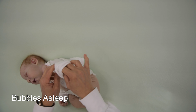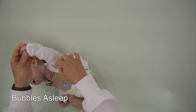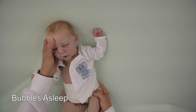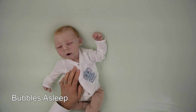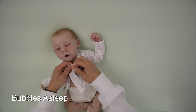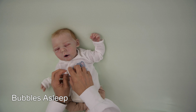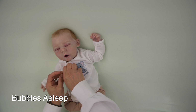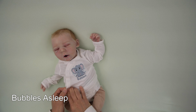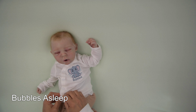but I just never saw a real baby that was absolutely perfect, so I gave her a few blemishes. But that's just because I like that. Not everybody likes that. And I just think it adds to the realism. Some of my dolls have it, and some of them don't. This one has it.